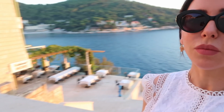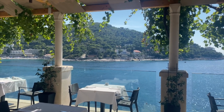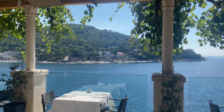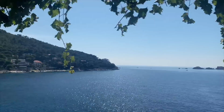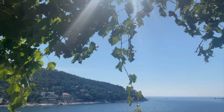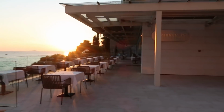We actually wanted to go to the restaurant down here, and that restaurant is part of our hotel, and we've eaten there loads over the course of this trip. But the problem is it gets really, really busy, and tonight we wanted to go in there, but they're fully booked, so we've booked for tomorrow night instead. And that's where you get breakfast in the morning.